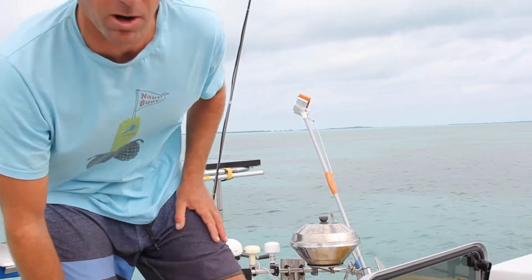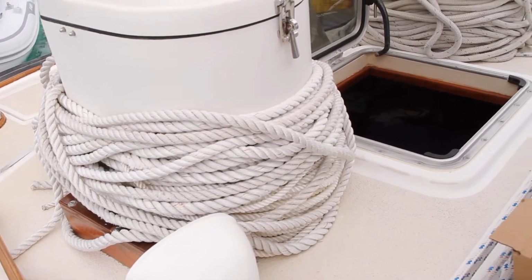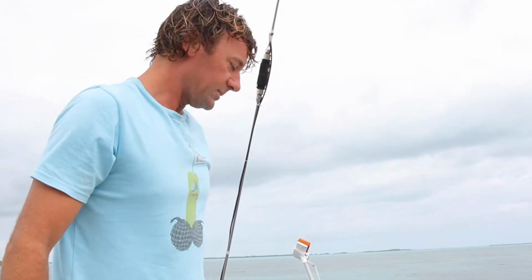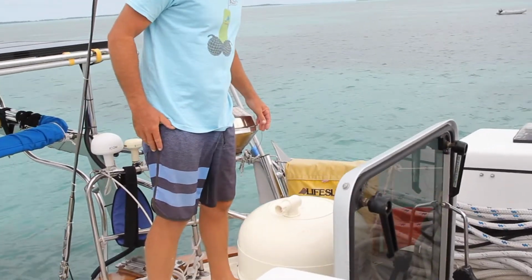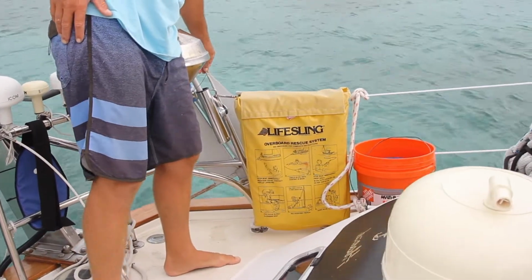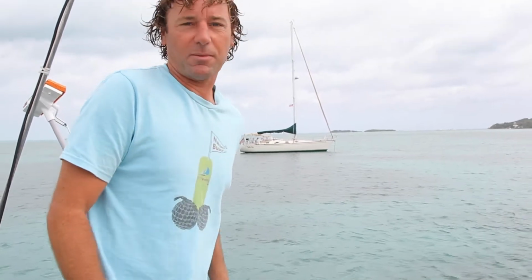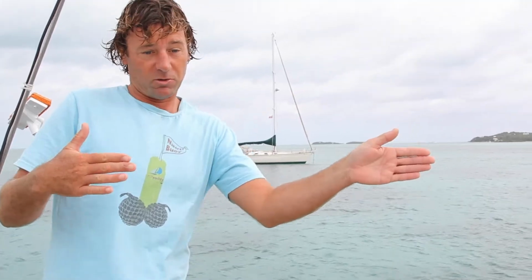Here's where I keep all my assorted lengths of dental floss. Just so, yeah, you don't want to let that food sit in your teeth for too long. So here we've got our little life slings. Hope we never have to use them. Over here I've got a spare Danforth anchor. I only used it a couple of times when we were in the Double Breasted Keys and we had to put a stern and bow anchor off to stop us swinging.